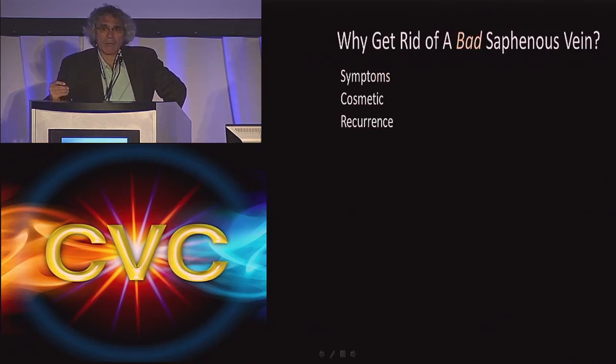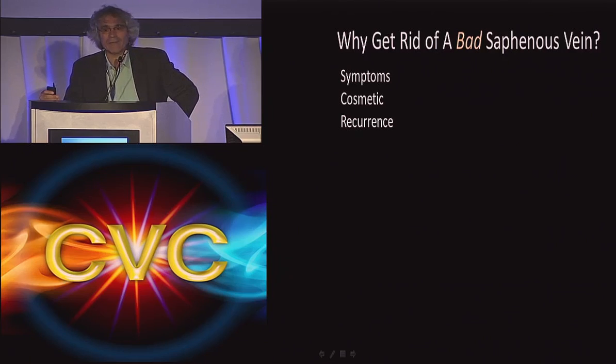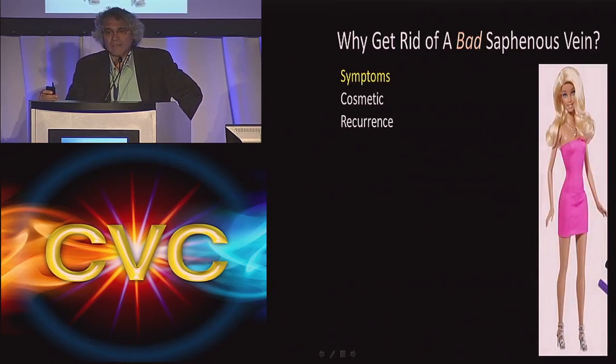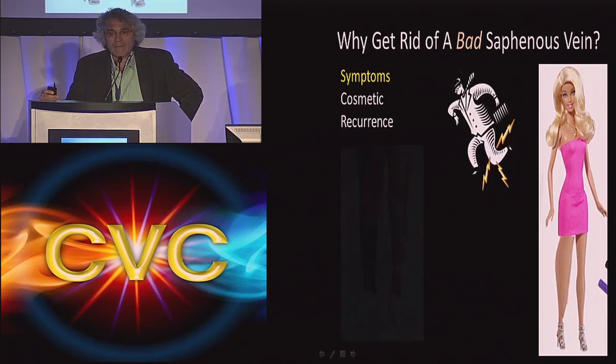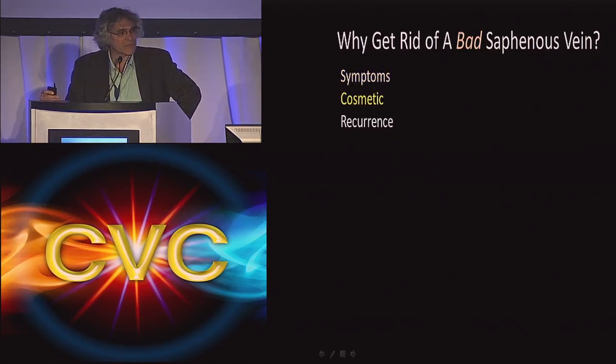Since we're going to talk about deep vein compression, let me start, of course, with the saphenous vein. Why do we get rid of what I'm going to call a bad saphenous vein, a varicose or incompetent saphenous vein? We get rid of it because it may contribute to symptoms like swelling, or it may give you pain or stasis changes or even ulceration. Symptoms is a good reason.